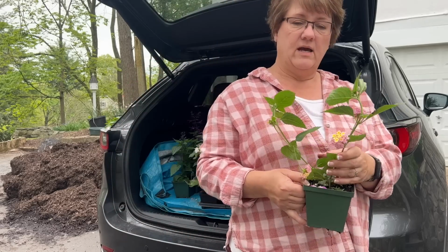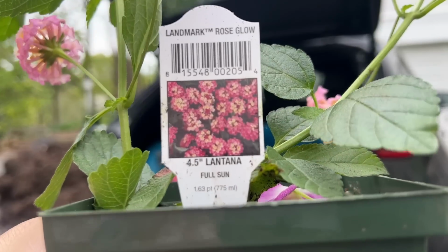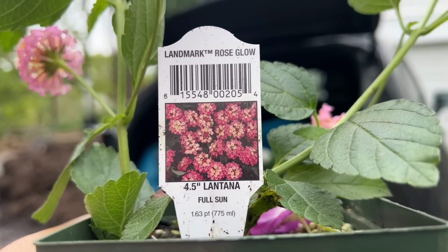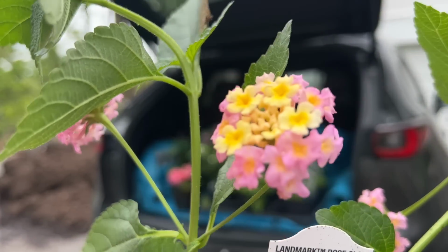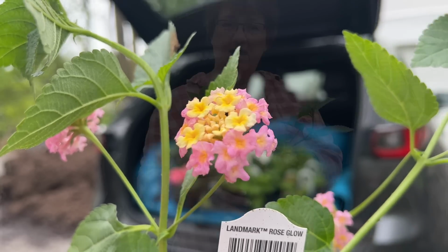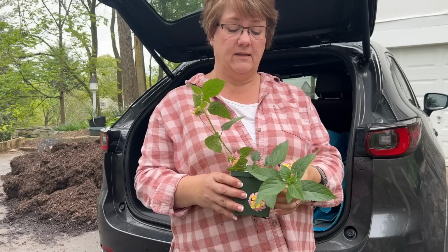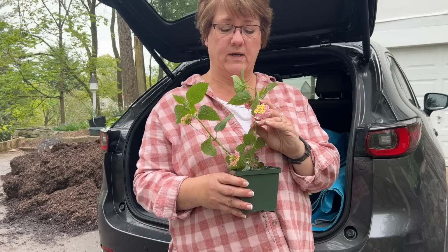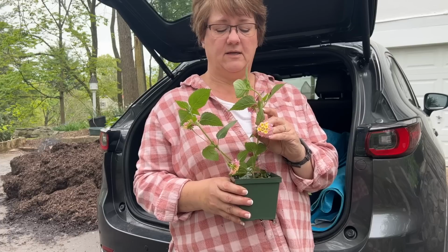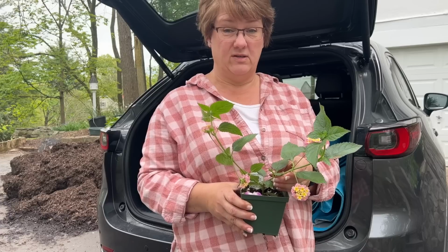All right, so I got one of these lantana. This lantana is called Rose Glow, and the reason I got it is because I love the pink and yellow together. Now, I used to be able to buy a variety called Ham and Eggs, and it would get to be like 3 or 4 feet tall and wide, and it had the yellow and pink color combo as well. A little bit more vibrant, less pastel than this, but I haven't been able to find Ham and Eggs locally in a really long time.